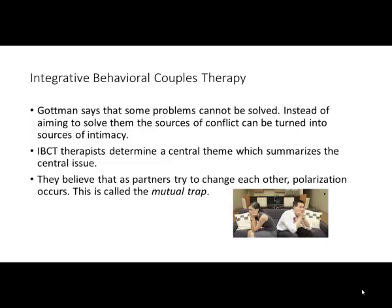Again, it's accepting, okay, this is who you are. What can you offer me? How much intimacy can you give me? And you as the partner need to evaluate that. Is this good enough for you or not? Do you need more? Do you need less?